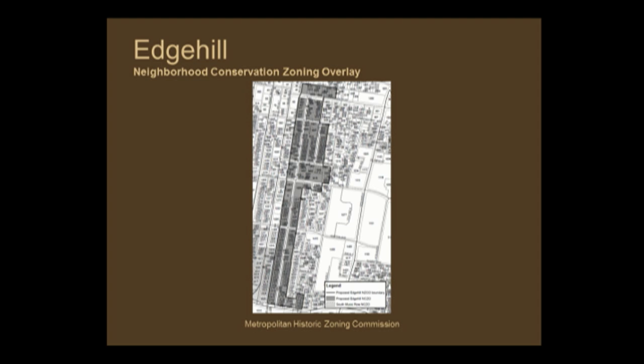The neighborhood meets criterion 3 of section 17.36.120 of the ordinance for its turn-of-the-century architecture, and criterion 1 for its association with the development of an early Nashville African-American neighborhood. Staff suggests that the commission recommend approval of the Edgehill Neighborhood Conservation Zoning Overlay, finding it to meet sections 1 and 3, and staff recommends the adoption of the draft design guidelines proposed for the new district, finding that they are consistent with the Secretary of Interior standards. This overlay actually spans two different council districts. Councilman O'Connell is here if you have questions for him.